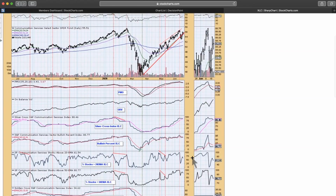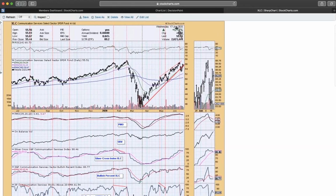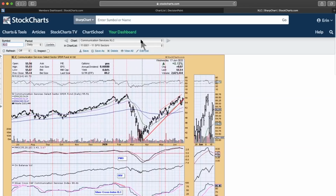And to me, looking at this, we have that silver cross index. We just got that negative signal. We have all these stocks that are now falling below their 20 and 50-day EMAs. And this is going on after a rally in this particular sector. RSI still looks pretty healthy though, I have to say.